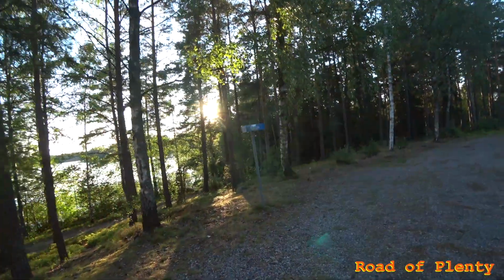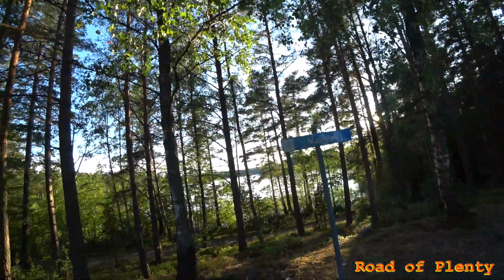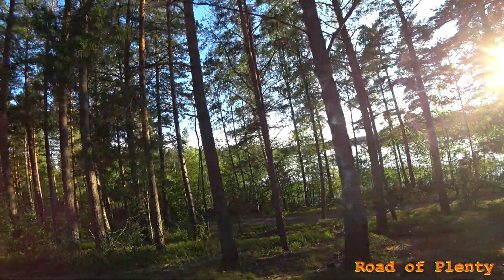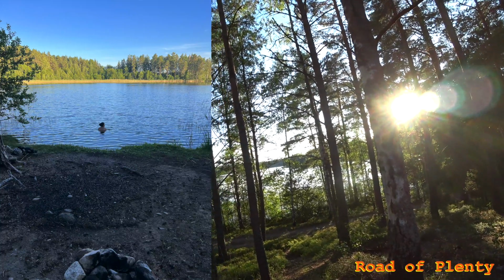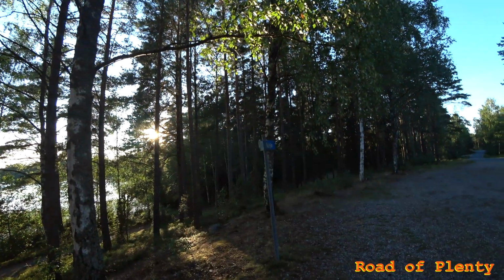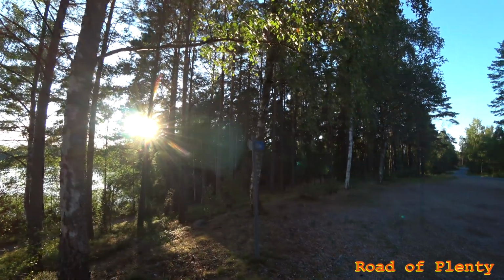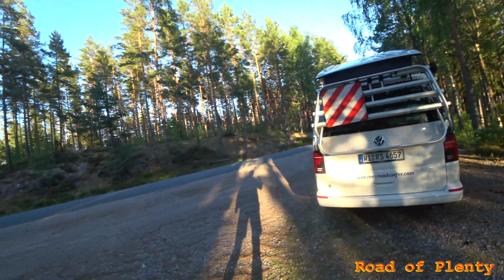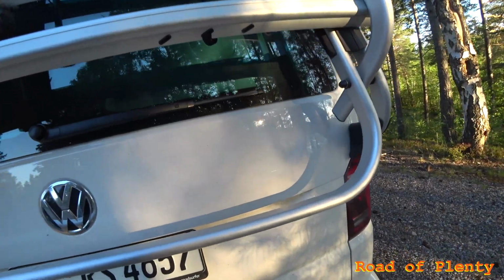We're at a place called Malsjön in Södermanland, landscape and county. Real nice. We were down here. My wife had a swim there. It's really nice. We could probably park down there, but there was a sign saying you could not enter without a permit. So we just took the safest option.